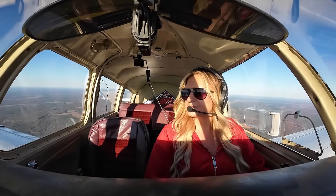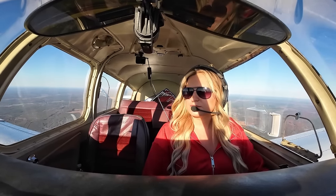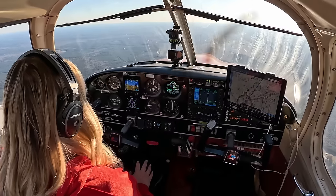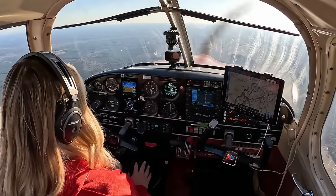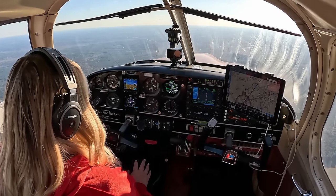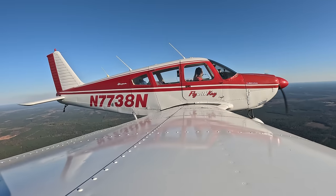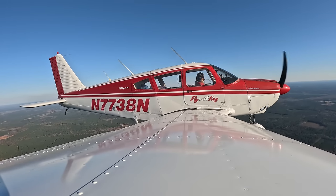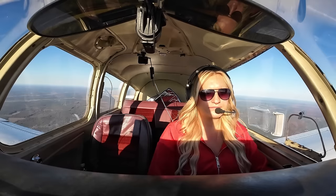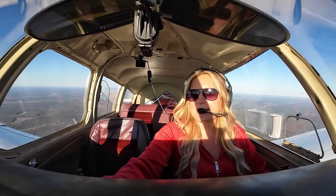Camden Municipal Airport, Harrell Field, automated weather observation, 2131 Zulu. Wind, 220 at 4 knots, visibility, 9. Sky condition, clear, below 12,000. Temperature, 16 Celsius. Dew point, minus 4 Celsius. Altimeter, 3032 inches of mercury.